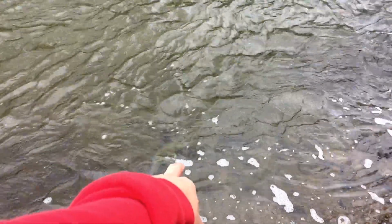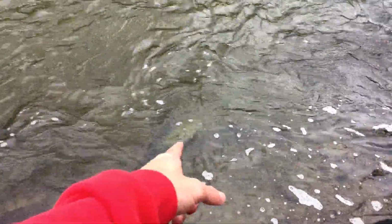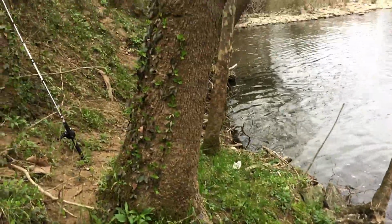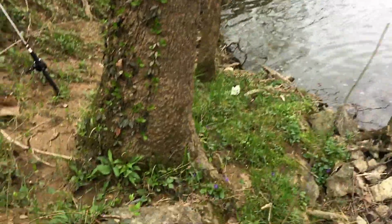Kind of far up here. I don't know if you guys can see him, but he just went right here. Just swimming in the current. It's so cool that I can just watch him swim away. I love seeing clear water situations like this. Well, that's cool. Two from this one spot. Glad I moved down.